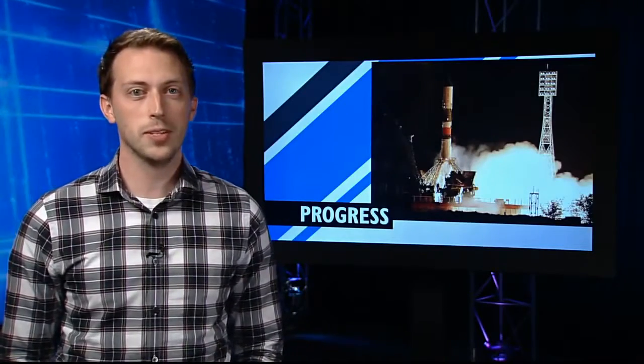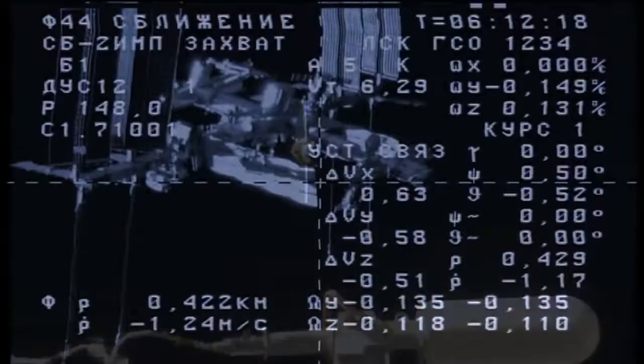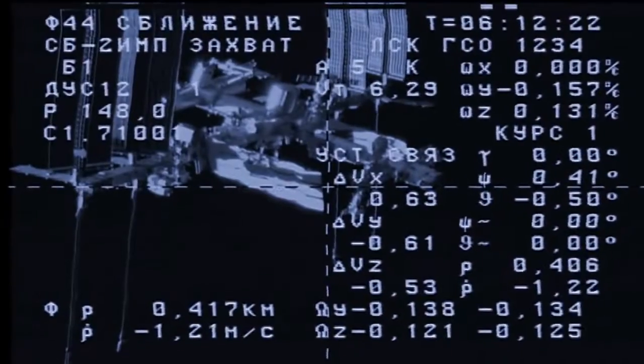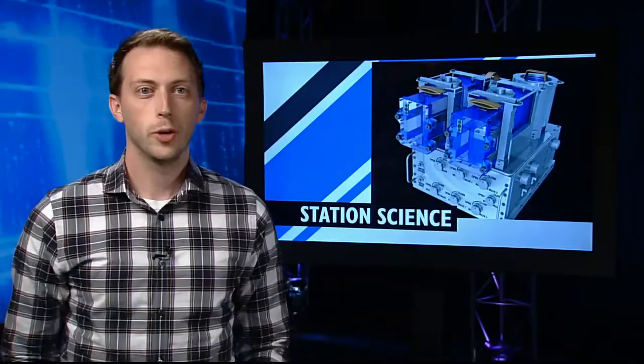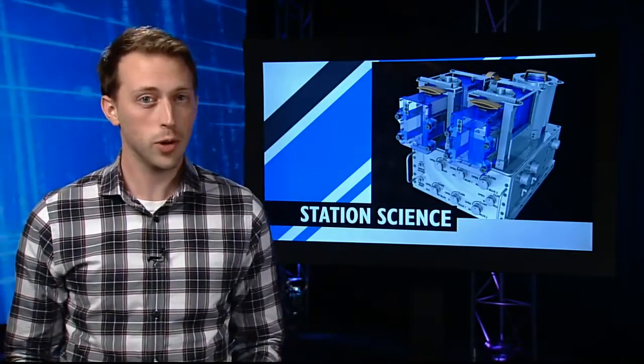And since it just doesn't feel like the ISS without a Progress attached, the next one was ready for launch just 2 days later. Lifting off from Baikonur in Kazakhstan, Progress 56 sped its way to the station on Wednesday night, docking just 6 hours after launch and bringing about 5,700 pounds of food, fuel, and supplies to the crew of Expedition 40.